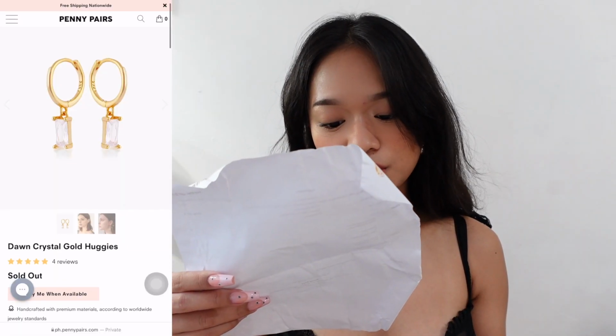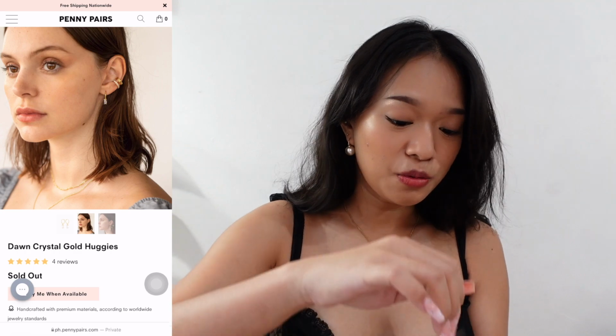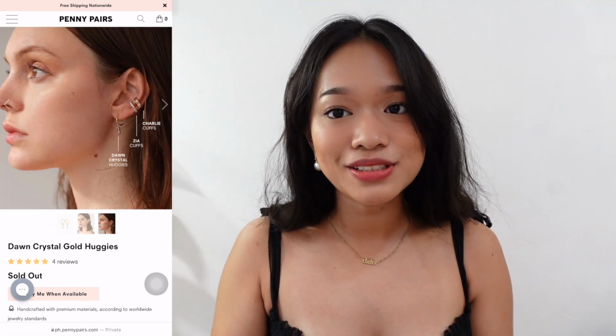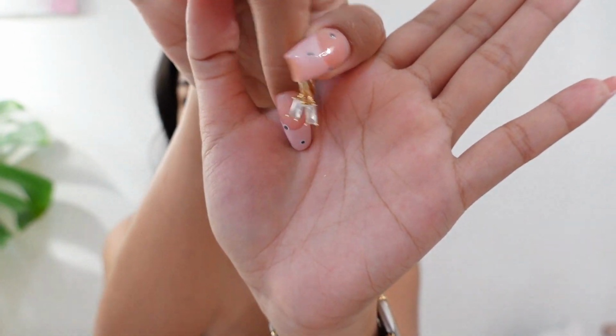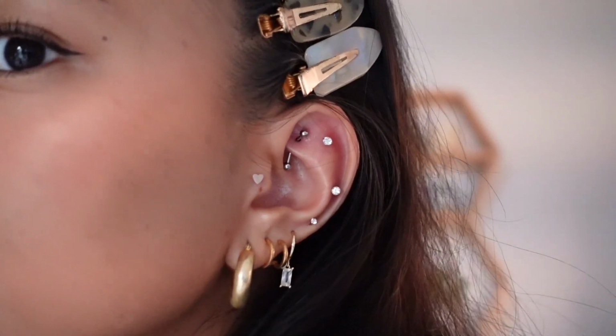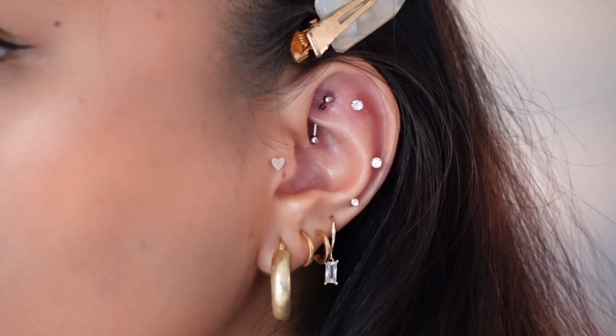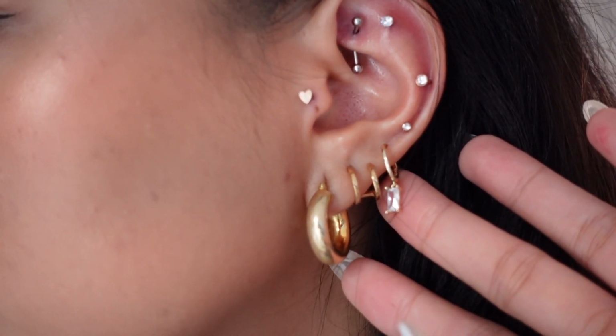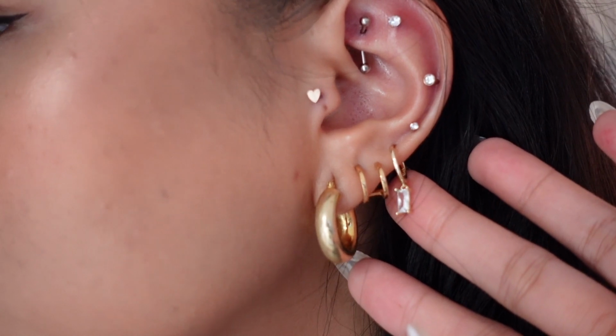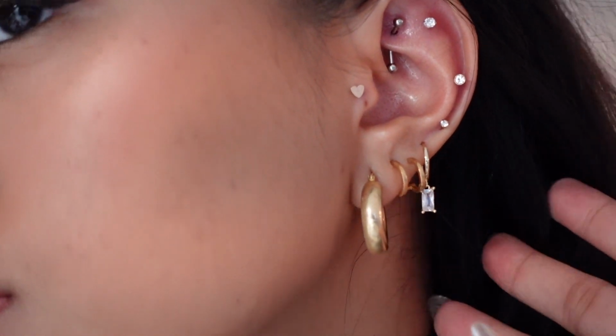Next, these are the Dawn Crystal Gold Huggies. Oh my gosh, they're literally so dainty. Can you guys hear how excited I am right now? Oh my gosh. You cannot find this quality on Shopee, you guys. I swear to God, I am Shopee obsessed, and I've gotten so many earrings on Shopee, but the quality on these little guys is incomparable to anything I've ever owned. So I'm so excited to put those on as well.